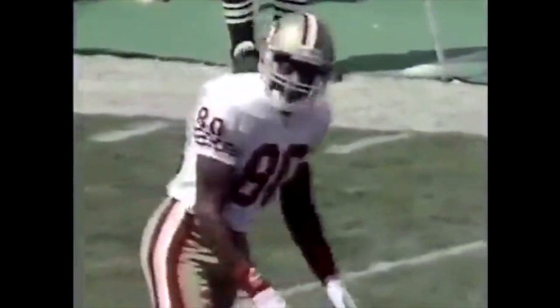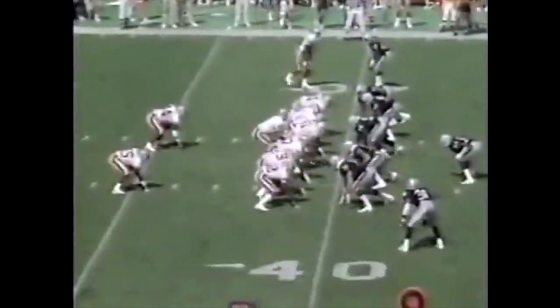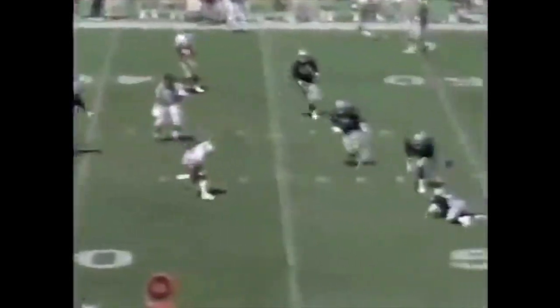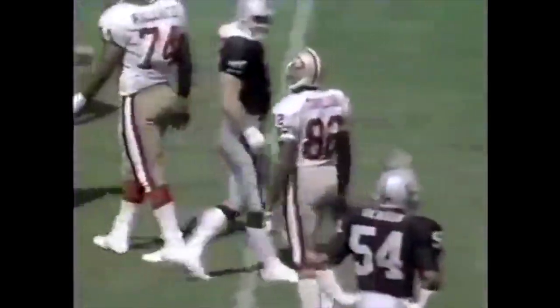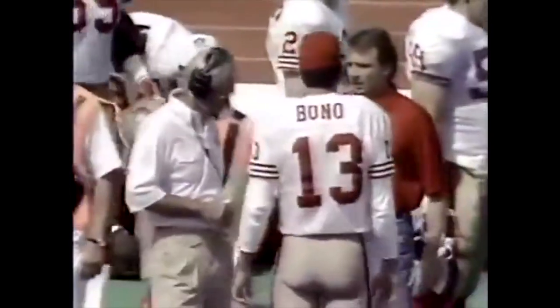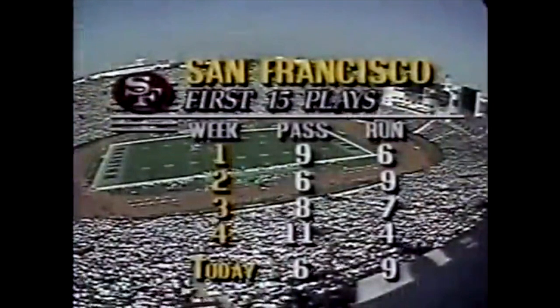2nd and 2. That's Jerry Rice, of course. Has not had a pass thrown in his direction yet. Intended for John Taylor. He just got away. You know, the 49ers script their first 15 plays. It's interesting to me that they haven't gotten the ball to Jerry Rice yet. But look what they did.